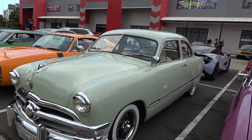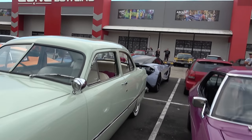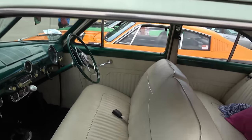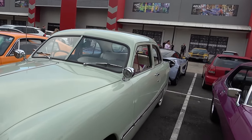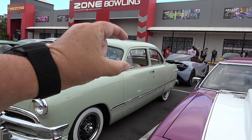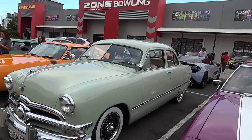Check out this early model Ford. What a beauty. Looks very, very mean. Very nice. Like looking at the body and then that top, there just looks very mean.